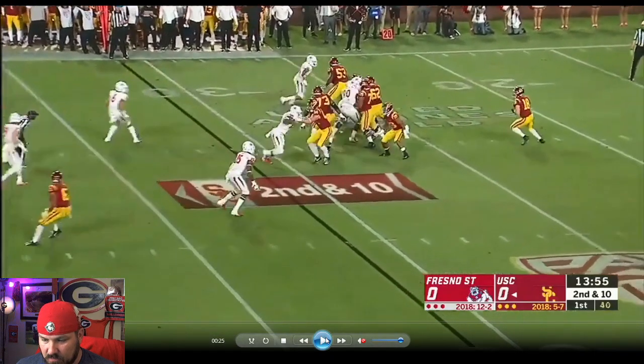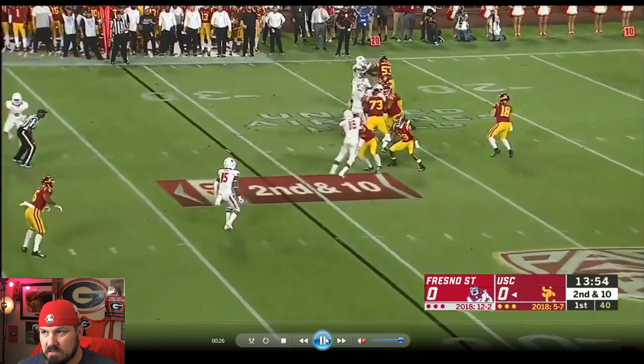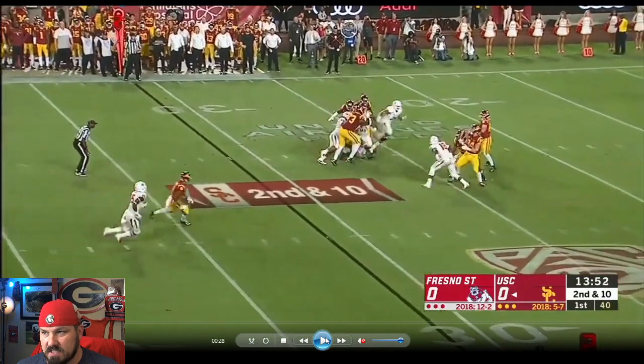Fakes a handoff, looks downfield. Now he looks right. One of the things I want you to keep in mind when you watch JT Daniels is he's very light on his feet. He's always moving around. He's never standing in one place. Depending on what's going on with the pocket, he has the experience to step up into the pocket and throw the ball. But for right now, he's looking downfield. He just looked to his right, looks right again, doesn't see anything.